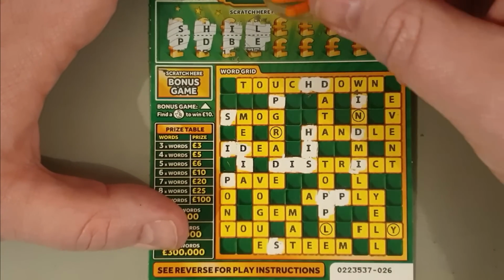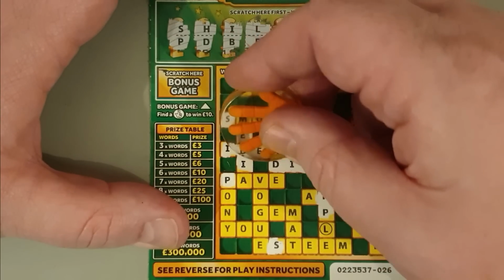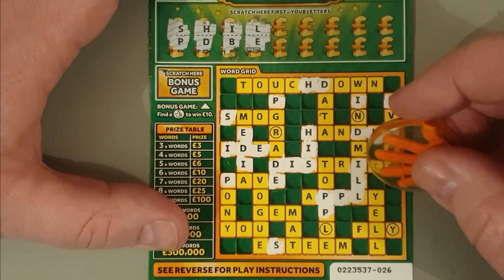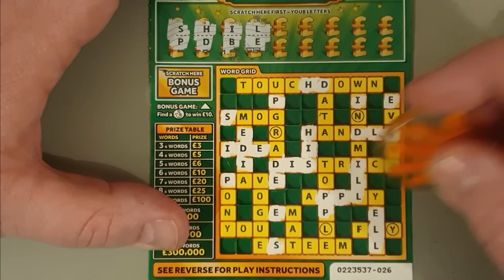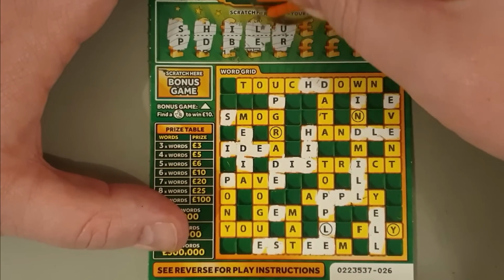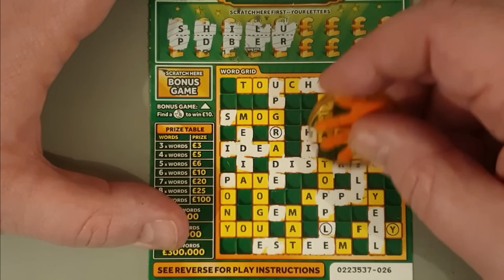Yay, got E. L's not a bad one either, usually. E, E, L, L, L, and some more E's. Lovely. Let's keep these good letters coming. You are getting me a little excited, actually. Come on, come on. This be a goodie.